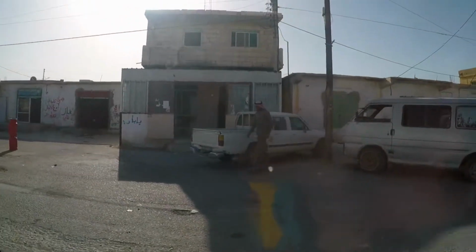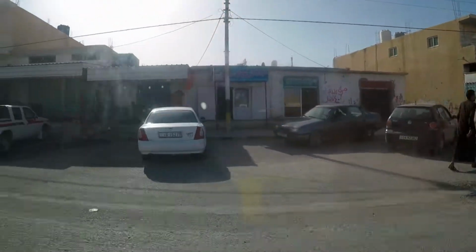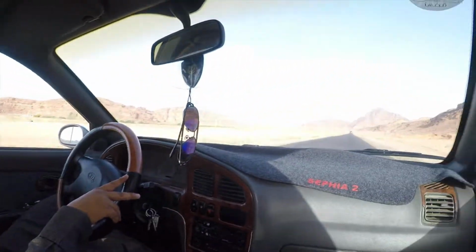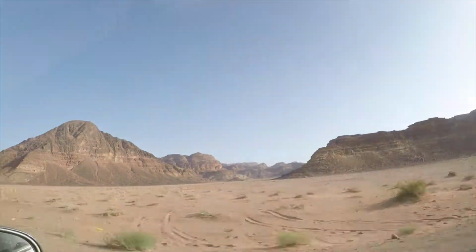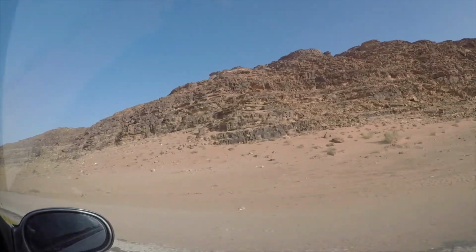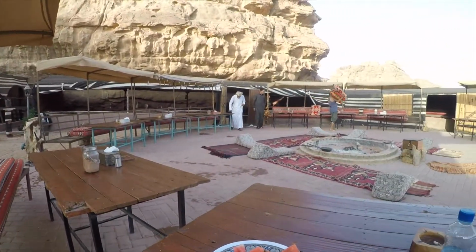Next, we were back off through the desert on our way to Wadi Rum, where I was going to be spending the night. I originally questioned whether I should splash the extra cash to stay in Wadi Rum for the night, but I am so glad that I did. Staying at this camp quickly became the highlight of my time in Jordan, even more beautiful than Petra itself, in my opinion. It's nice to not be carrying my backpack.